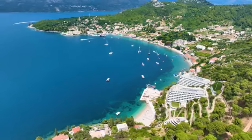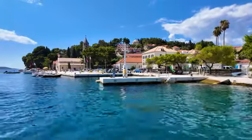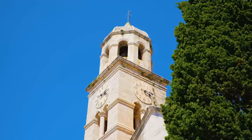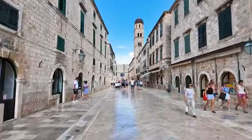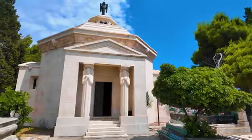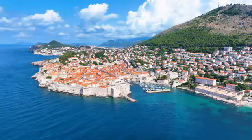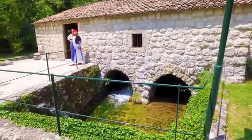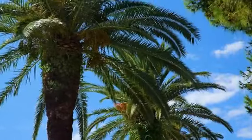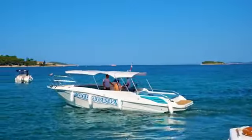As our journey through Lopud Island, Dubrovnik and Cavtat Konavle comes to an end, we hope you've been inspired by the breathtaking landscapes, rich history, and vibrant culture of this stunning region. From the serene beaches of Lopud to the ancient walls of Dubrovnik and the charming villages of Cavtat Konavle, each destination offers its own unique charm and unforgettable experiences.